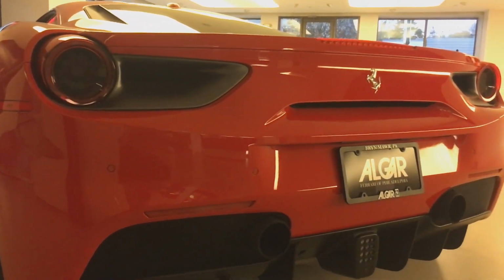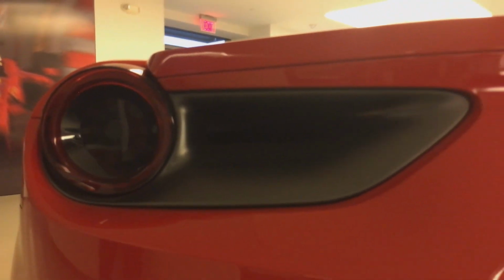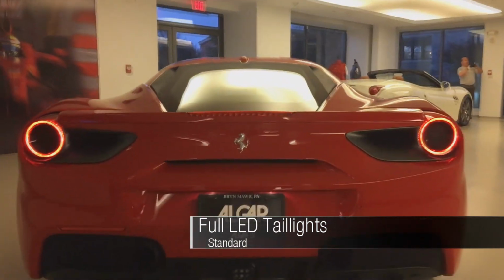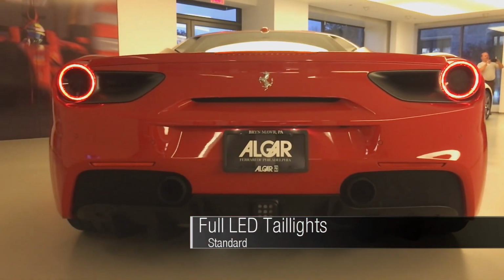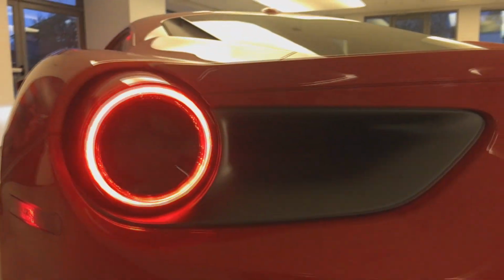The 488 GTB is quite similar to the 458 Italia it replaces. It shares the same basic platform and it has a similar exterior and interior. In fact, it's more of a heavy refresh to its predecessor. Undoubtedly though, the 488 is indeed vastly improved.